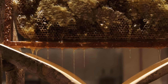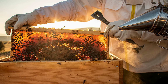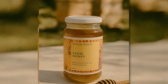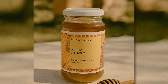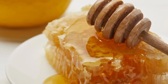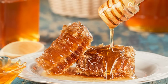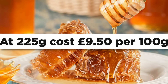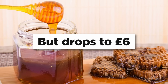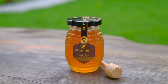Entry-level Manuka offers your widest choice. Aldi Manuka MGO 100 Plus at 225 grams costs just £4.39, which represents the cheapest authenticated Manuka at £1.95 per 100 grams. That's remarkable value, and it's genuine product. Rouse Manuka 100 Plus MGO at 225 grams costs £9.50 regularly, but drops to £6 with Tesco Clubcard, and that offer runs until the 20th of January 2026.